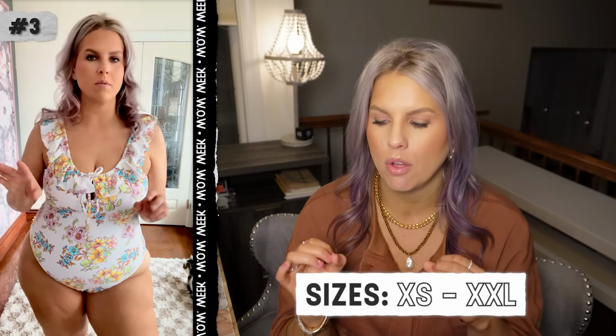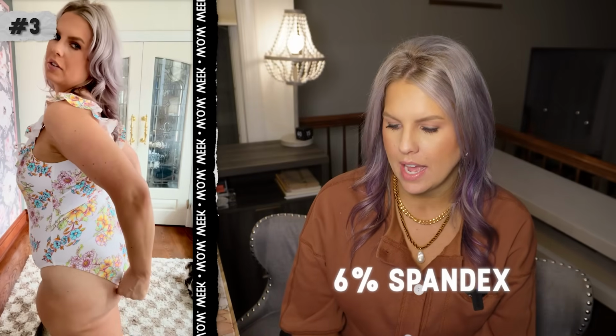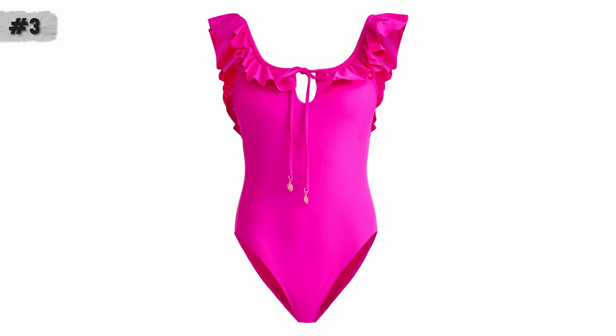There's no ratings yet. That's interesting. I'm wearing this in a size XXL. It comes in an extra small through an XXL, so I'm the largest size. It's 94% nylon, 6% spandex, and it also does come in magenta flame. What a cool name, magenta flame. No reviews yet, like I said.